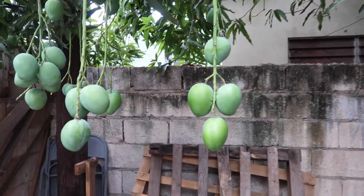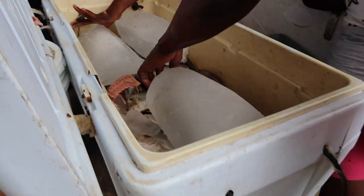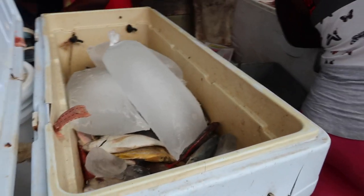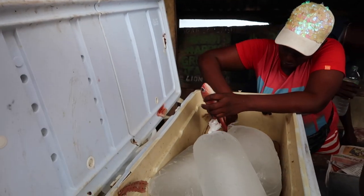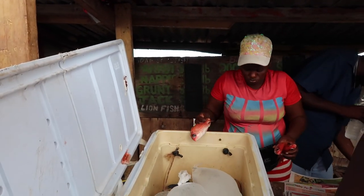Yeah, so. All right, guys, we are now in Back Road. I get some nice fish. Sorry guys. I don't want the umbrella to get the camera wet.